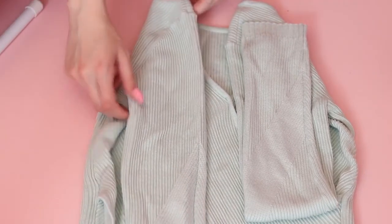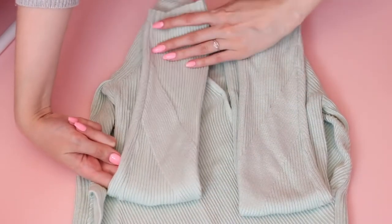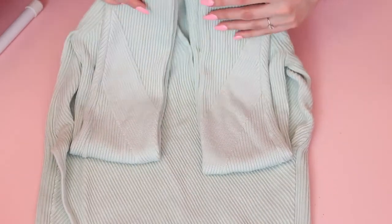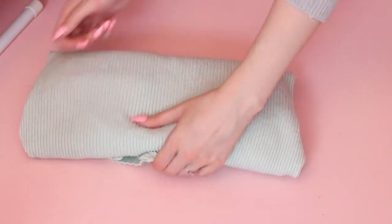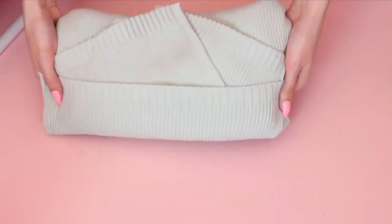This sweater has really cute little striped, like a rib kind of appearance on the sleeves. I love that. And then we'll fold it over and fold it on itself again. And I left, like I said, a little bit here to help distinguish it.